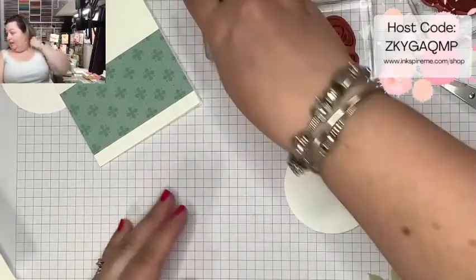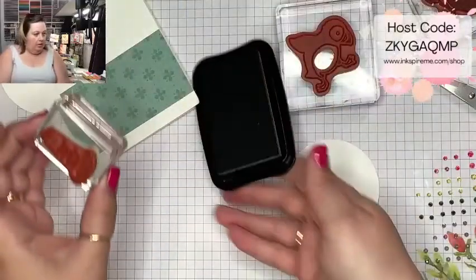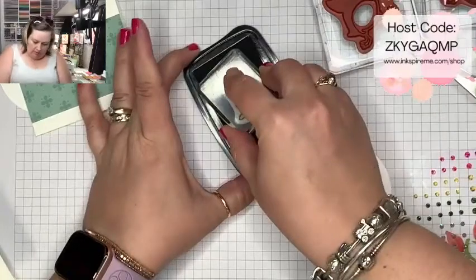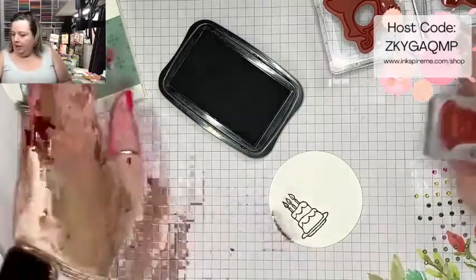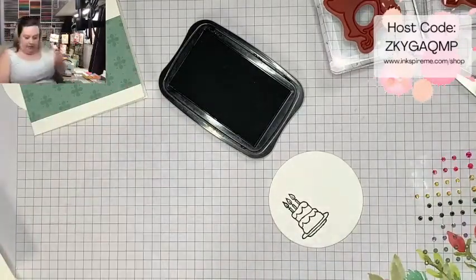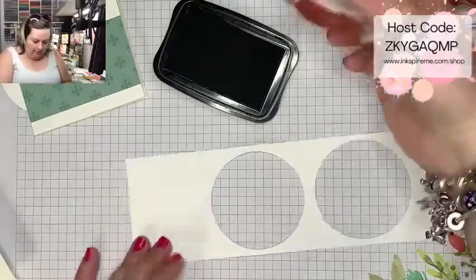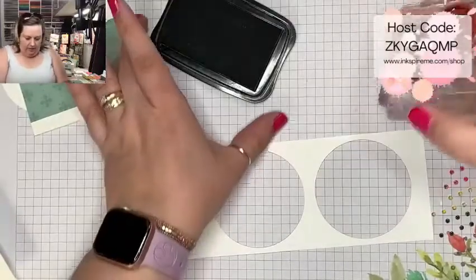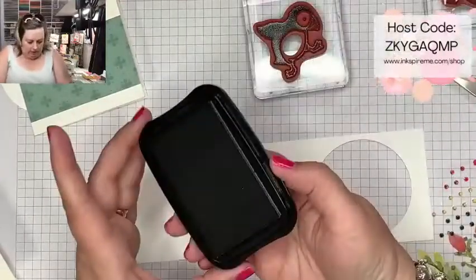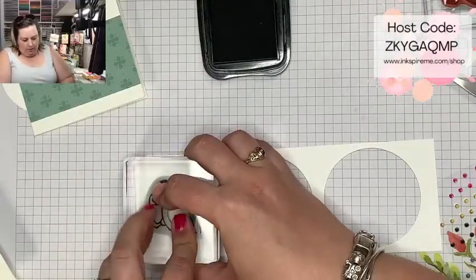So I'm actually going to stamp the cake on the circle this time. And same thing, so I'm using my memento. And I'm actually going to stamp it towards the left, like so. And then I need a scrap of basic white. So I'm going to use the scrap that I used to cut out our circle. I'm going to ink our puffin. So you can see if I ink this way, I can't tell if he's fully coated. So I'm going to flip him back over. Lovely. We are going to stamp him on our scrap. And I'm just rubbing to make sure that that ink transfers nicely.